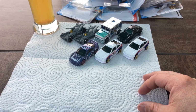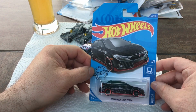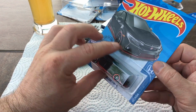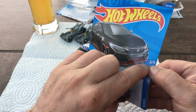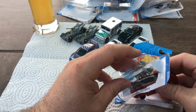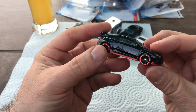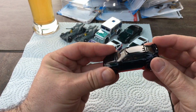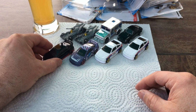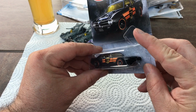But I actually like the Honda Civic, and this is the 2018 Type R Honda Civic. Yeah, I kind of like the black and the red. I think it looks pretty nice, and I don't know if anybody's actually done any work on these in terms of conversions. I mean, if you have, please mention in the comments down below. I'd be interested in hearing what you might have done with these. If it's just a matter of a repaint, or if you've actually gone ahead and done some kind of massive conversion. Always interested in hearing what people are working on right now.